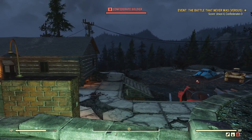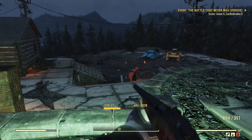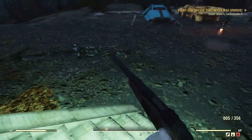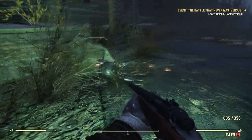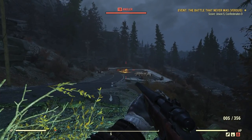So, oh, what the? Another Confederate soldier. Okay, where the heck did you come from? Maybe they're just spawning down here? They have to be spawning down here, because I looked down here before. I didn't see anything. Yeah, and what are these anglers doing down here?